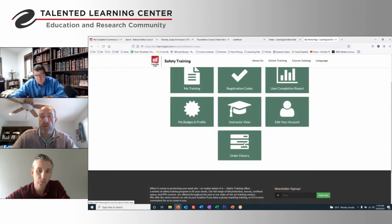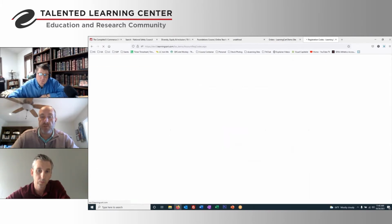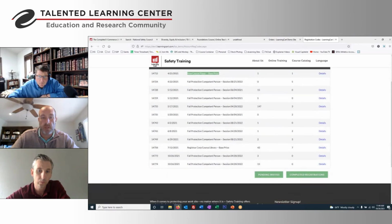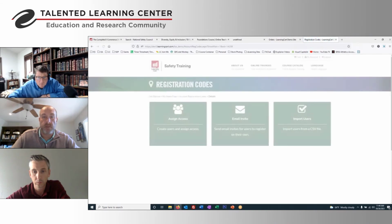And part of the reason that's very important is I just went through and bought a bunch of seats in a given course. I now have a button that shows registration codes. So I then see what the order was, when the order date was, and actually what did I buy. I'll see how many codes I have available and how many I've actually used. So if I go down here to the bottom, this fall protection competent person one, I just did a purchase here today, 15 seats. I can see any pending invites that people haven't accepted yet and actually any completed, but I'll go through the details here.